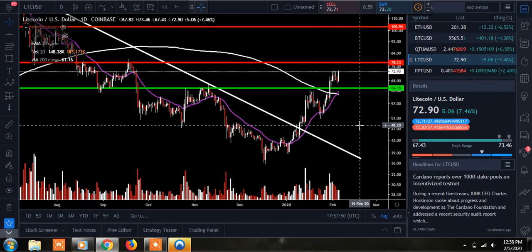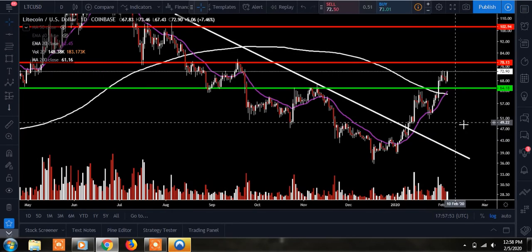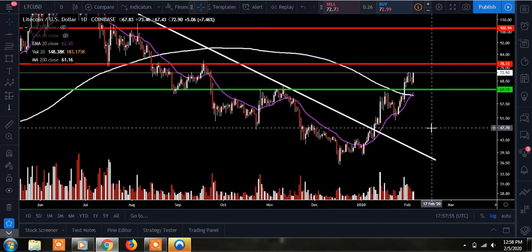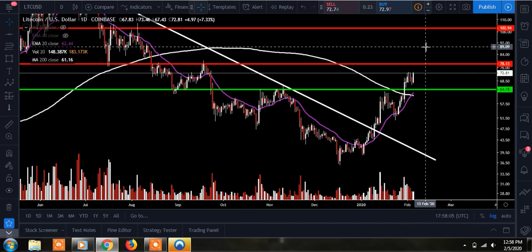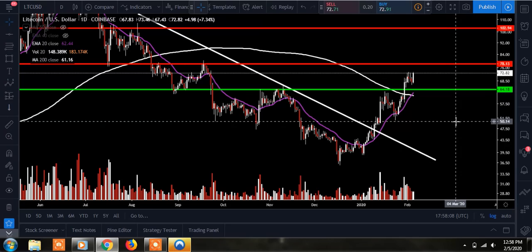And the next area I'm going to look at as overhead resistance for Litecoin is going to be around $78. That would be my next target to the upside, is to get to $78 and then hopefully turn that into support and keep moving up from there. Because past that level, $78, you'd start looking up to around 89, then 102. And it can happen very fast in this market.